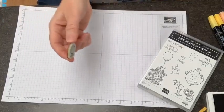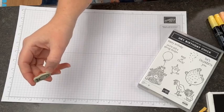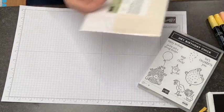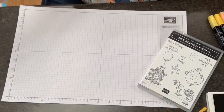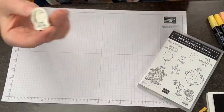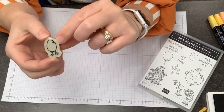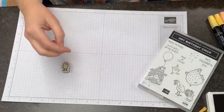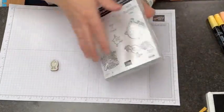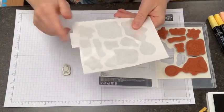you have two choices for adding stick to the back of this. So you can use the Stampin' Up! sticker sheets, which, nope, that's not what I was looking for. Okay, well, I didn't get them out because I was going to show them. I showed them kind of recently. You can get whole sheets of the new sticky adhesive. Hey, Lisa. Hey, Melinda. To put on this, or you can go to one of your new stamp sets. So, for example, my Hey Birthday Chick set, which I've, of course, mounted. And you can use this material here.